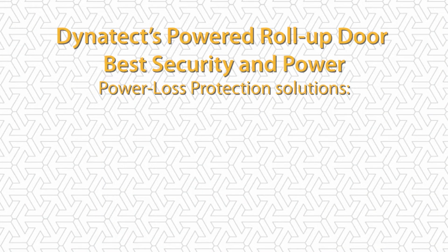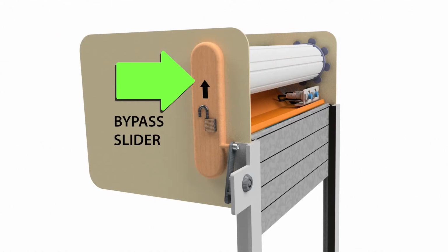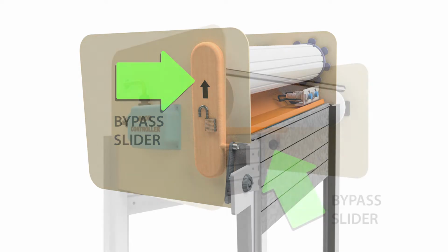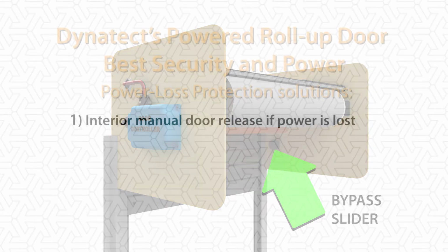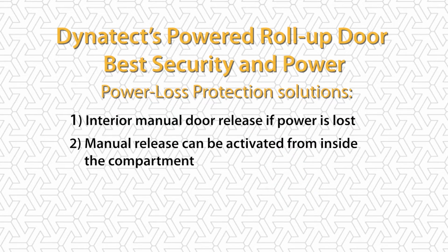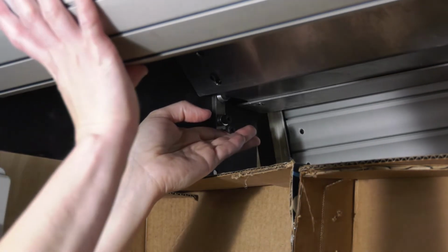Another set of benefits associated with Dynatect's powered roll-up door is the best security and power loss protection solution. This includes an interior manual door release. In case power is lost, Dynatect's powered door system includes a bypass slider that uncouples the door from the motor to allow manual operation. This proprietary design leverages the unique motor mounting configuration and a clutch. This manual release can be activated from the inside of the compartment. When the door is uncoupled from the motor, it can be opened or closed manually.